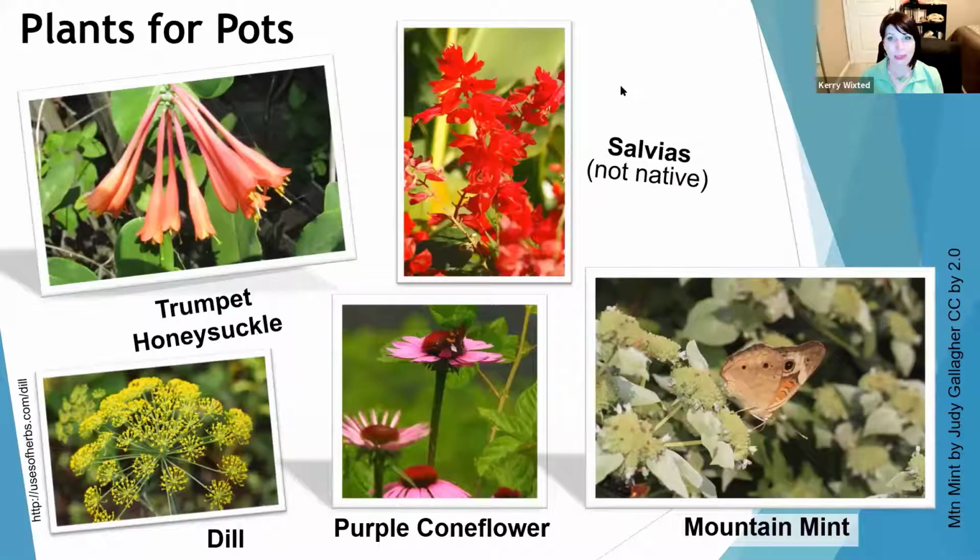So to help Julia out, I just saw your question about balconies and plants for pots. So here's a few plants that you can put in pots. Trumpet honeysuckle, if you've got the sun and you have an area that you can put a big enough pot and a trellis in, this is a lovely plant for hummingbirds. This is what I use instead of a hummingbird feeder because I don't like to clean hummingbird feeders as much as they're supposed to be cleaned.